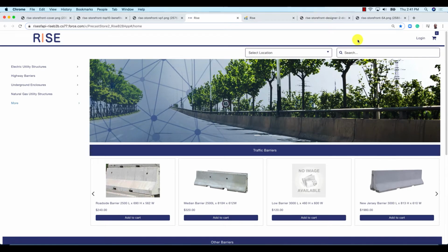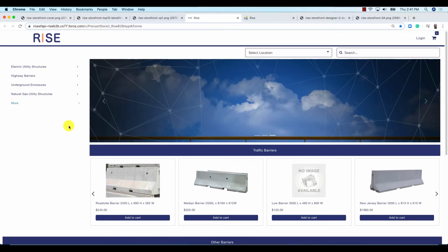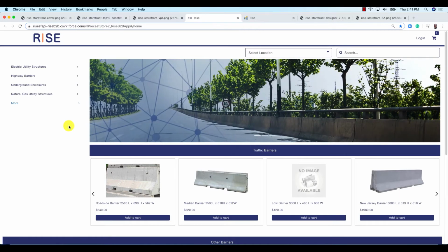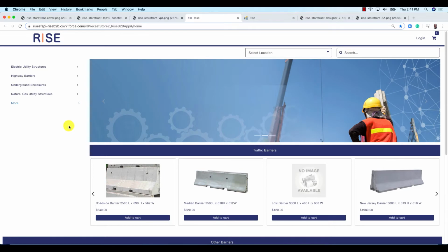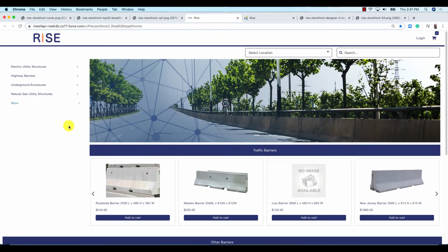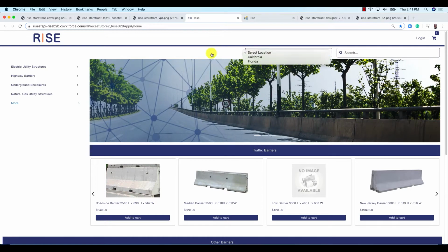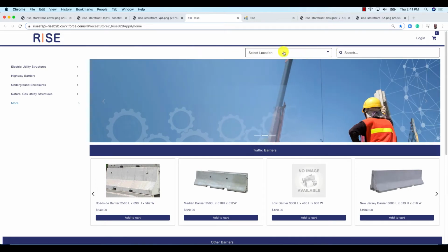But in this example, since location in the precast industry is very specific to how you price and how you deliver your products, because of the weight and the load and the geographic context of delivery, a lot of the inventory is controlled by the local distribution points. So in this particular case, the user experience requires that you pick your region in terms of where you want to ship, where you want to buy from, and shop.